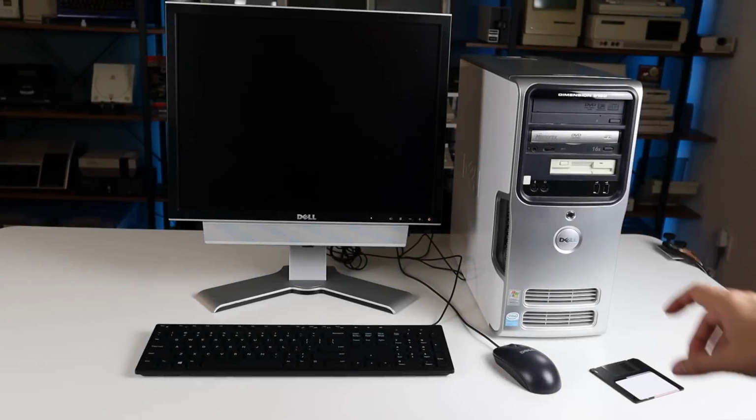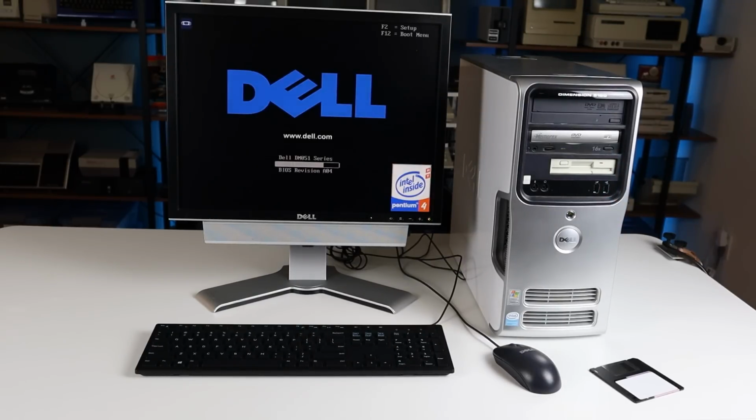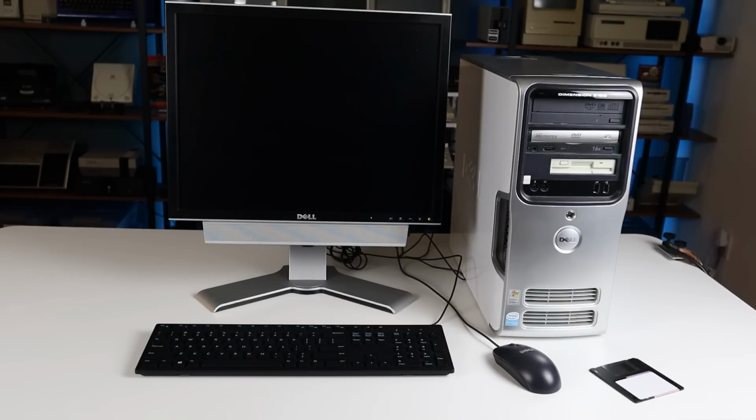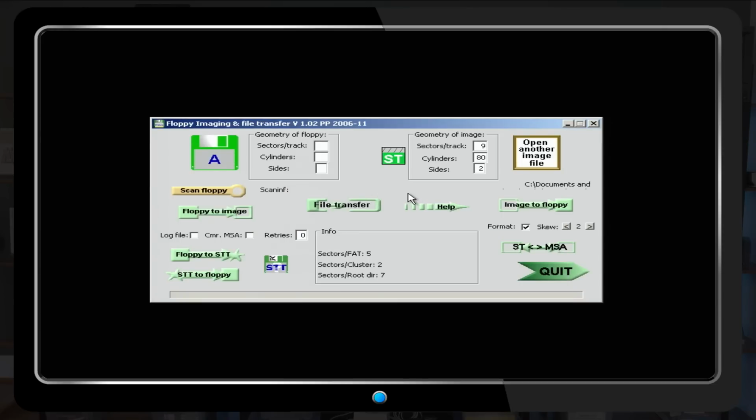With the drive sorted, we'll need some software. I don't have a modern storage solution for this Atari, so that means creating a disk from an old PC. This Windows XP machine has a suitable floppy drive for the task. As an added bonus, it's a 5150. The software I'm using here is called FlowImage, and it can write Atari backups in ST, STT, or MSA format to disk, and vice versa. Like most tools of this type, it requires a real floppy drive interface, so it won't work with an external USB device.